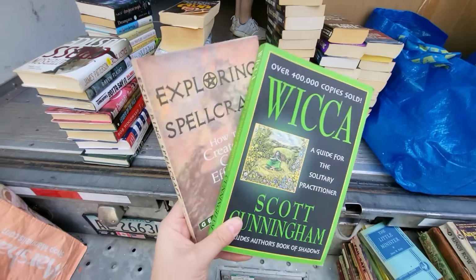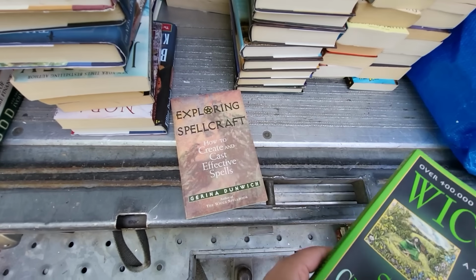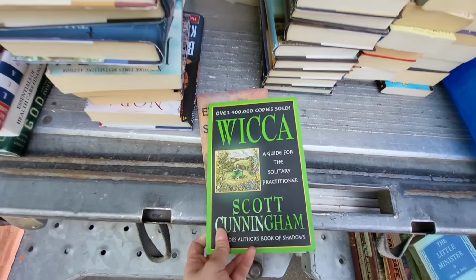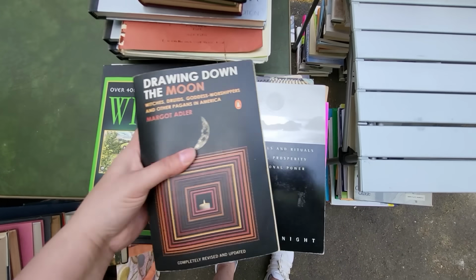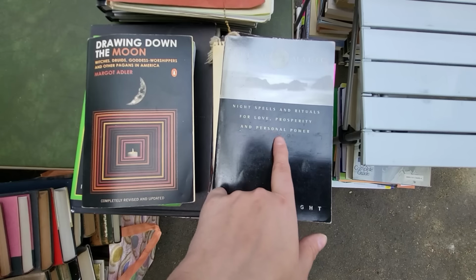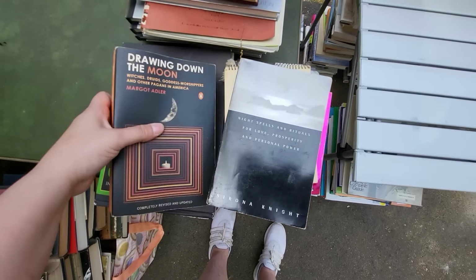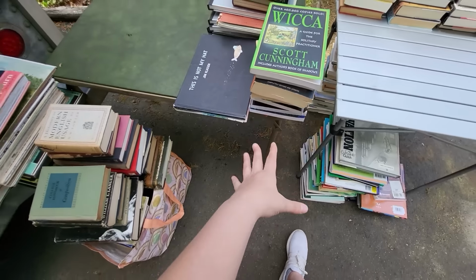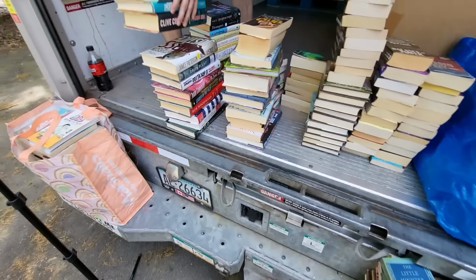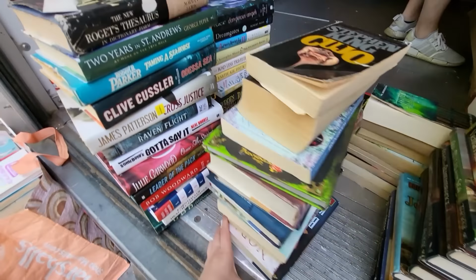Something as an example that is always going to sell for you guys is witchy type stuff. Wicca, spirituality, spells, witchcraft. This is witches, druids, goddess worshippers, and other pagans. Night spells and rituals for love, prosperity, personal power. Things like that are just going to sell really well for you. So that's been really exciting. This is almost a whole stack of new witchy stuff. But just look at some of the stuff Justin's pulling out. Pretty cool stuff in here.